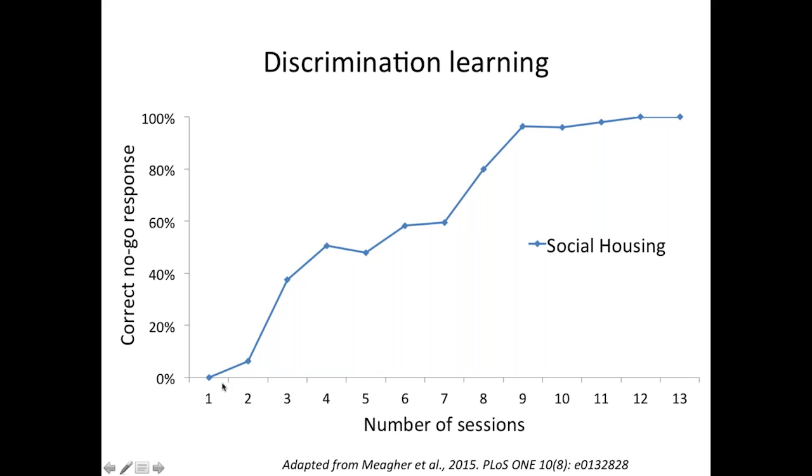And so what you can see is this is basically the success in the learning phase. And what you can see, those calves that have been housed with their mother in this complex environment, by about day 4, they got it. They knew exactly what they were doing. And they got 100% of the time they were correct.